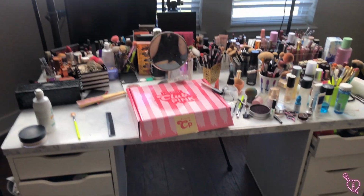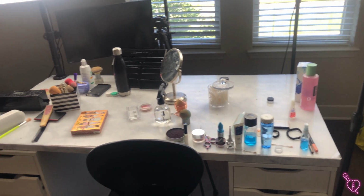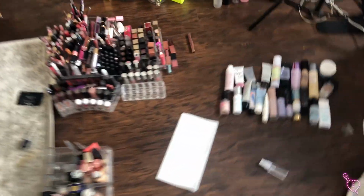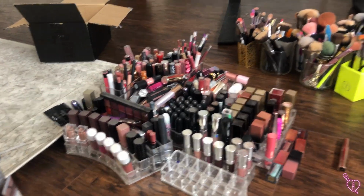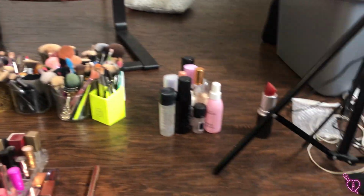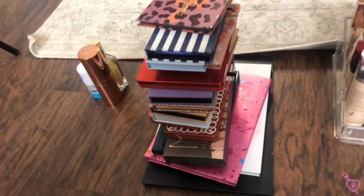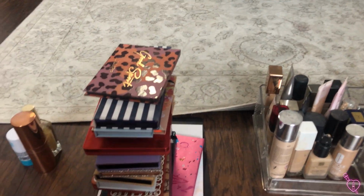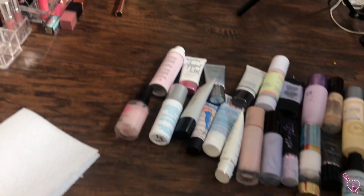So first we're going to start with this tabletop right here. This is what the desk is looking like now. I took mostly everything off and kind of organized it. Over here is the biggest pile. We have all my lipsticks, and then brushes over there, setting sprays, primers, and foundations, and then some palettes that were up here. These are not all my palettes, but these are just the ones that I use on an everyday basis kind of, and then body products, which is very, very small.